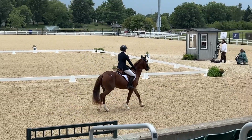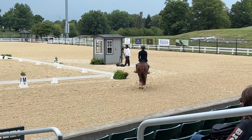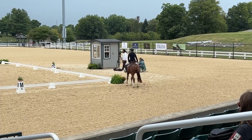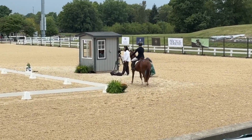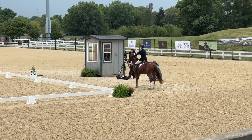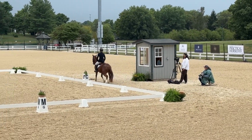He is such a cautious horse. He has very strong survival instincts. Anytime he sees something that he can't read, such as a photographer crouching down in a raincoat, he thinks it's going to kill him. And so he was very, very brave to trust me here and pass by them not once but twice, which was really good for him.